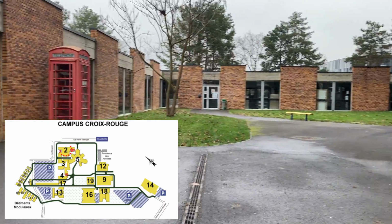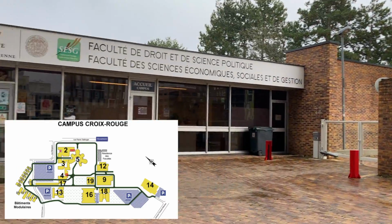Here, we have Building 2. It's mostly used by faculty and staff of the university.